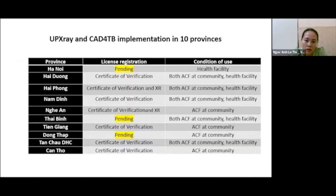So let's talk about the UP X-ray and CAD4TB implementation in 10 provinces. As you can see, following Vietnamese laws, we need a license registration with the local authority. Up to date, we still have 3 provinces that are pending approval from local authorities on the certificates of verification as well as the X-ray license for implementing such a system in their activities.